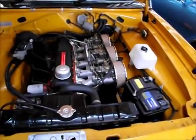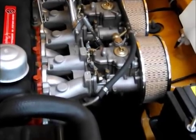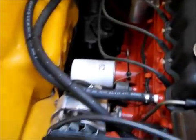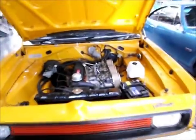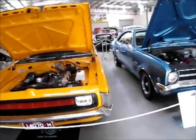This thing you'd imagine would go fairly hard. It's got a number of side draft Weber carburetors on it. Pretty bloody cool. Good old Z9 oil filter. Yep, been really nicely restored, this thing. Quite a nice vehicle. I'd very gladly trade the VS for that.